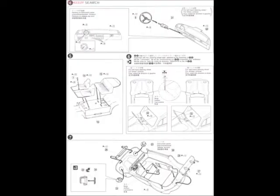Hobby Search, your source of instruction sheets for model kits. You're going to have to blow this up to full size because I can barely see it in my photo reviewer here. But step number 5, look how shallow that interior is. Because look what's underneath of it. A giant molded into the chassis pan battery box.